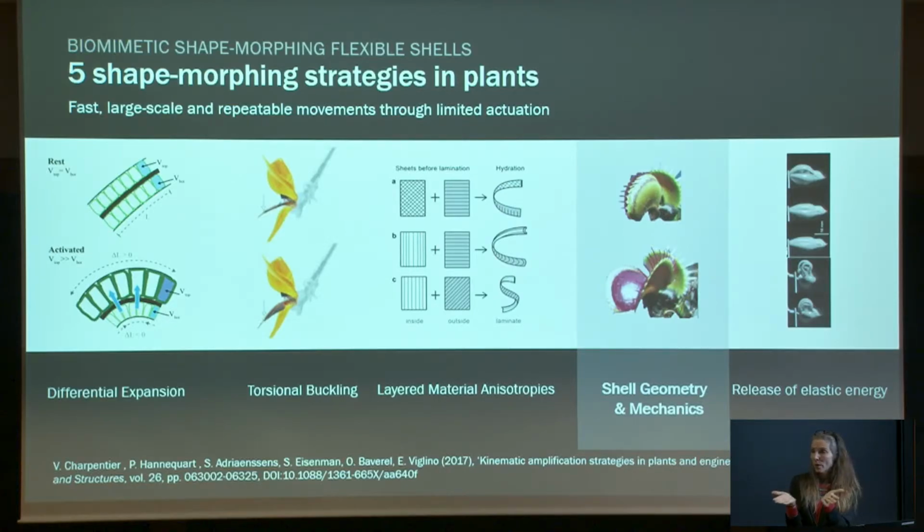So basically you have two shells that are open. When the plant senses that there is prey there, it will send a trigger, and some of the cells will swell and the other ones will not swell. As a consequence, you get a snap-through buckling of the shell, and it will capture the element. Now, we were interested not so much in the Venus flytrap, because that's a very fast movement, the snap-through buckling, but in plants that use geometries to achieve a more controllable movement, not so much on-off, but a movement that you can kind of control.